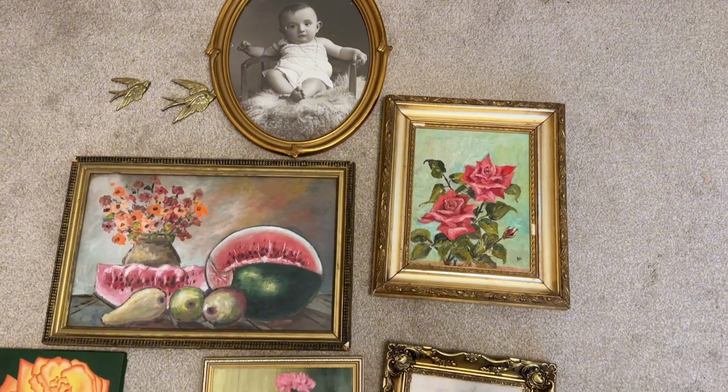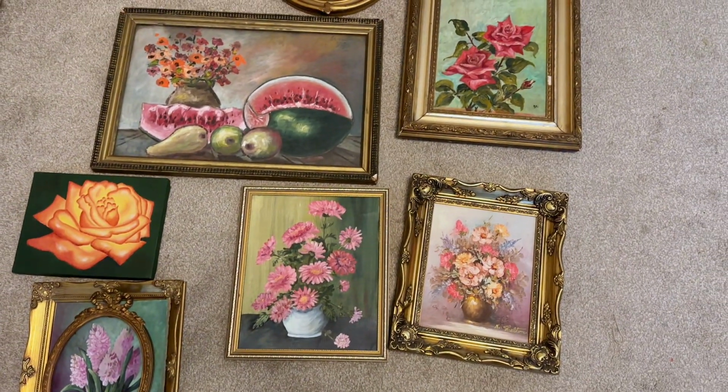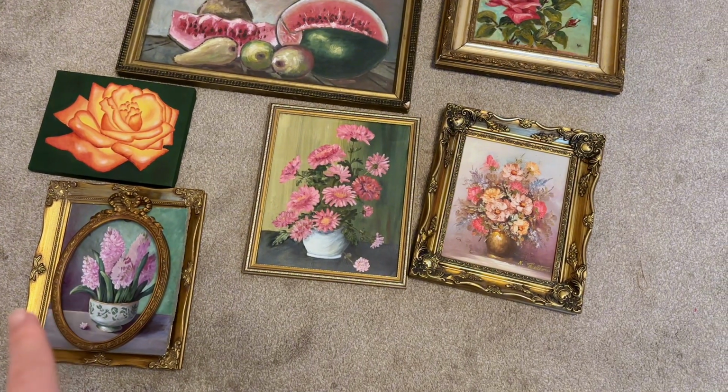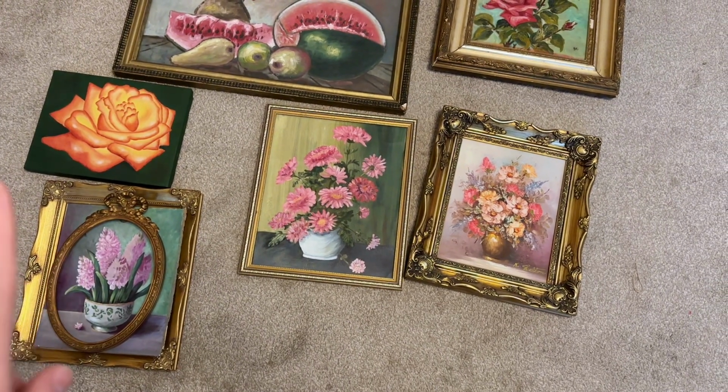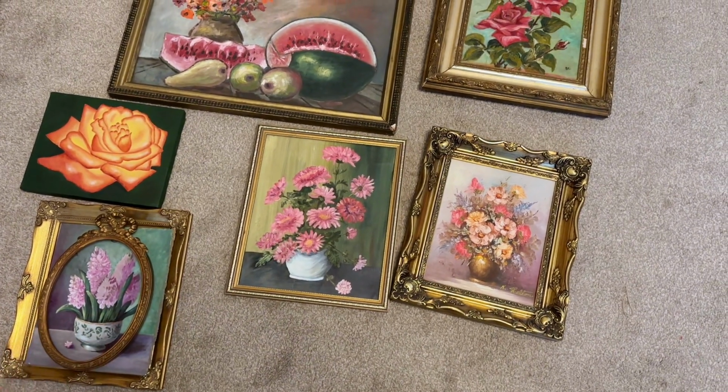Please let me know what you think of these pieces of art, if you think they go well together, and also let me know what you think of that painting, what frame I should use for it, and if I should keep it for myself or put it for sale.